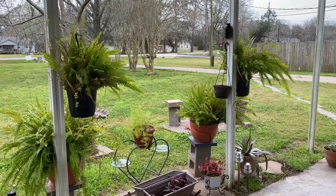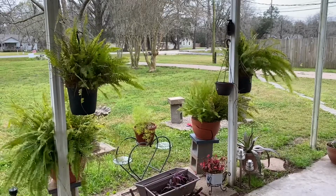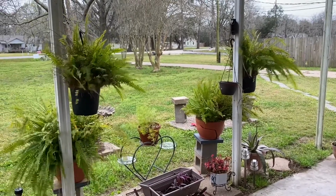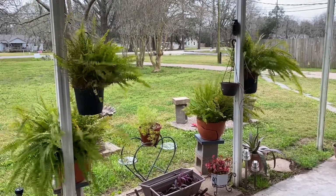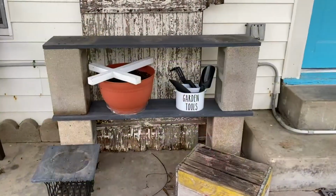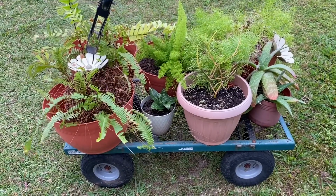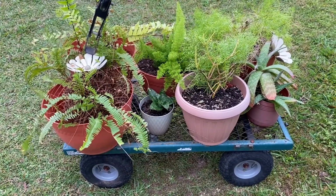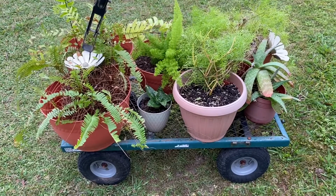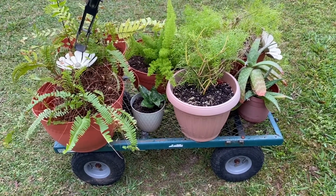Today is a lot chillier than it was yesterday. I'm getting ready to go to work, and I wanted to take the plants off of the porch, the ones that live in this area. A little cart loaded down with all those plants that go up underneath the porch. This little cart is amazing. It makes moving these plants for the rain so much easier.